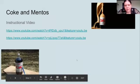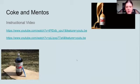Okay, this is where you all wanted to get to. So Cocoa Mentos. When someone says to me, science experiment you can do at home, this is the one that I go to. And also it's the one that I know we all find the most fun.